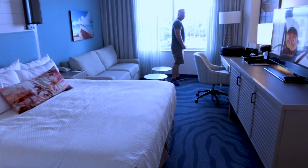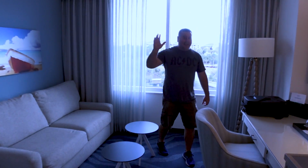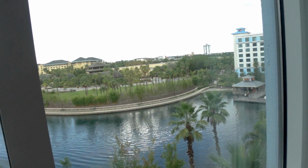There's Hubby over there. He's checking out our view. We hope you enjoyed our tour of Sapphire Falls. We really had a wonderful stay here. We love that islandy vibe that they have going on here at the resort.